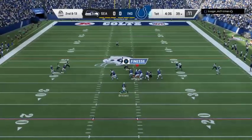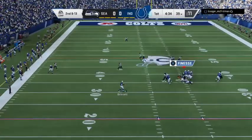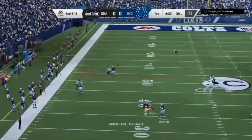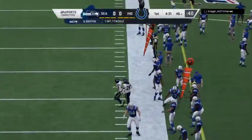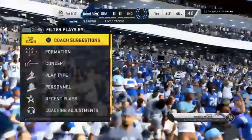Now on second and 13, Brissett. Into a double team, and it's intercepted. Shaquille Griffin with a pick.